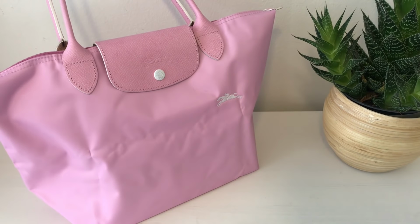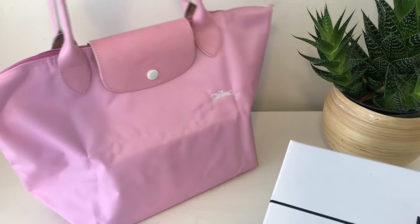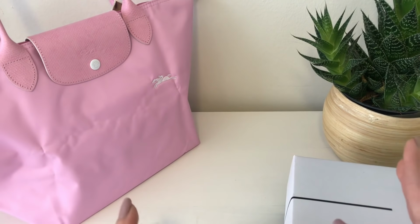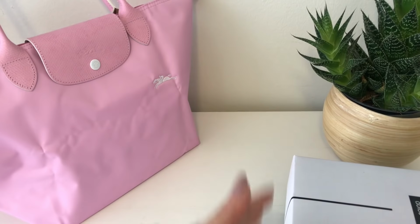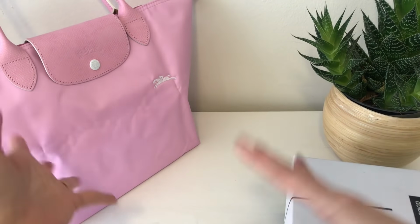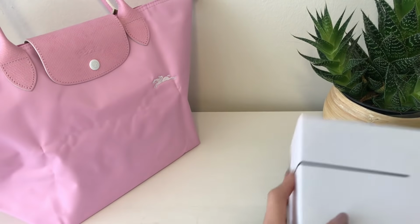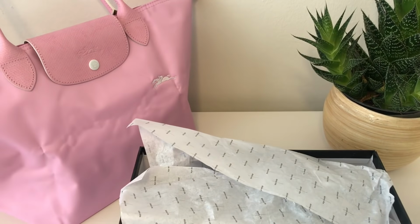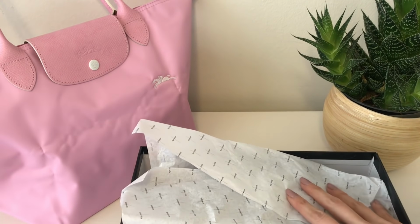And then let me pull out the shoes. So these shoes were actually under $100. I didn't get them from Saks Off 5th. I got them from Bloomingdale's because I was at Bloomingdale's the same day before I went to the Saks outlet. So it's from a brand called Dolce Vita. And after I got home, I looked it up online, and apparently this is one of their best sellers.